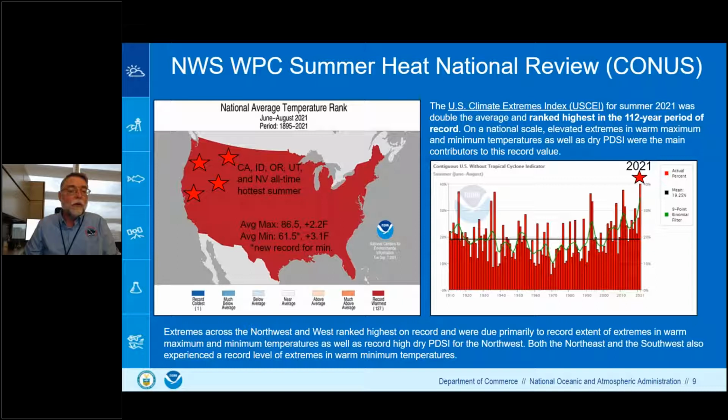California, Idaho, Oregon, Utah, and Nevada had all-time hottest summers on record. The average max temperature over the contiguous United States was 86.5 degrees. That's over 2 degrees above the long-term average. The average min was even more above normal, about 3 degrees above the long-term average minimum temperature, and that's a new record for the summer months.